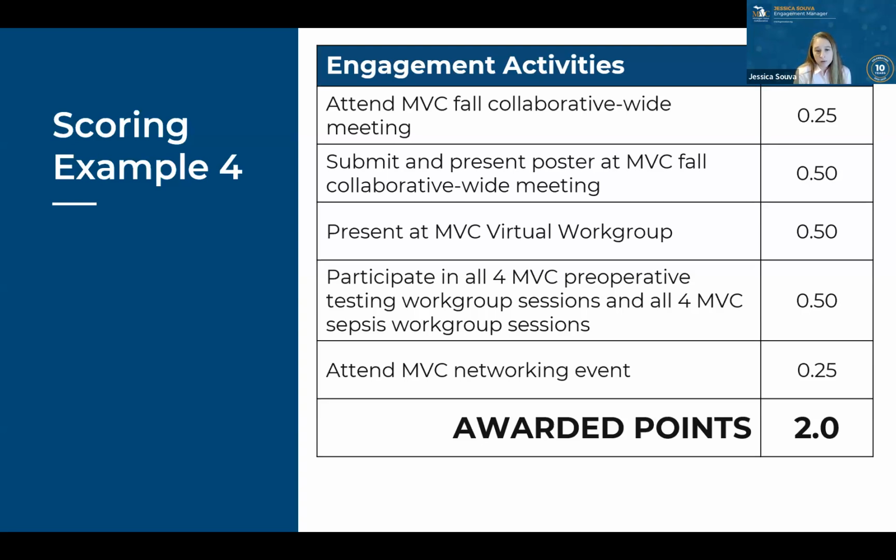So this example gets in a little bit to what I was talking about earlier when I said that you could get up to 0.75 on the work groups. In this one, there is not the attendance at the rural health or health in action for that other 0.25, but in this example, the site is maxing out on those 4 volumetric focused work groups. So you can get up to 0.5 in that section of work groups.